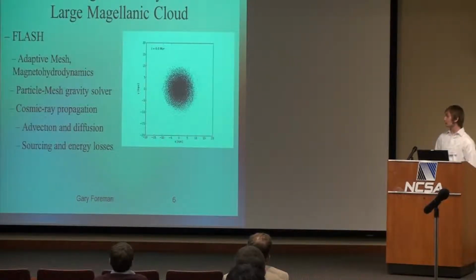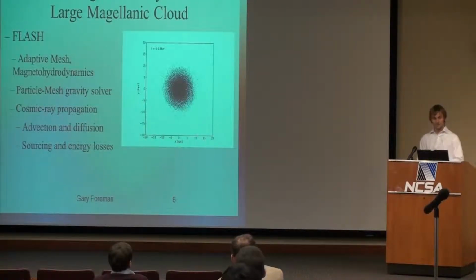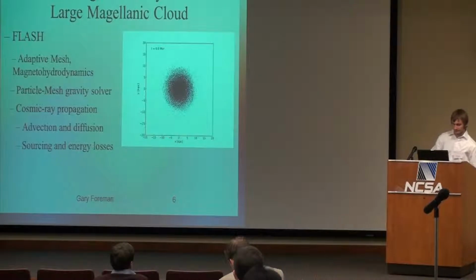So to do our work, we're going to use the Adaptive Mesh Magnetohydrodynamics code, FLASH. It's an open source code widely used in the astronomy field. FLASH also has a particle mesh gravity solver, which we heard about a little bit in an earlier talk. And recently, a cosmic ray propagation module has been added to the code. Cosmic rays are treated as a fluid on the numerical grid, and the equation of motion for this fluid depends on advection, diffusion, sourcing, and energy losses.